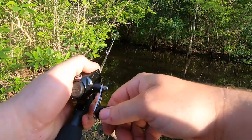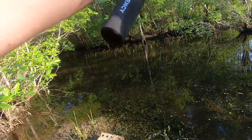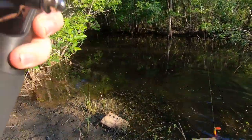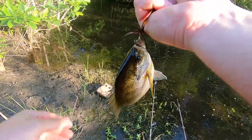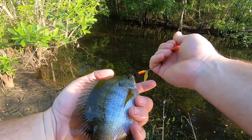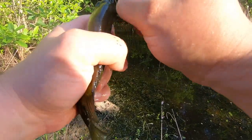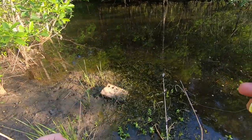Really like this little short rod. Takes a little getting used to. Oh, right there, what we got? Bigger fish. Boy, it's fun fishing on this little short combo. What we got? Nice bluegill, actually. Nice bluegill. I'm telling you, there's something about this hole that is just loaded with fish. Not what we came for.